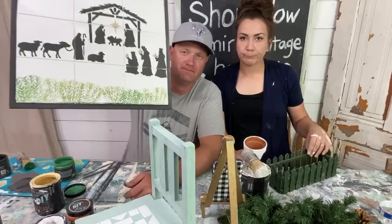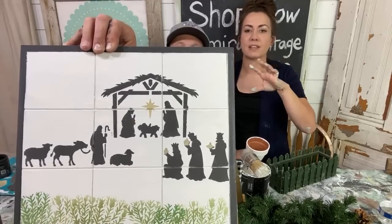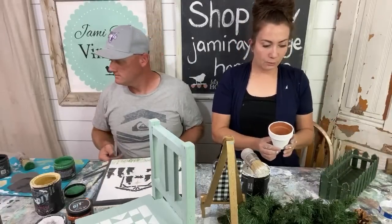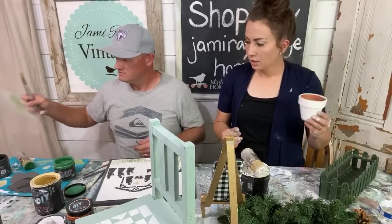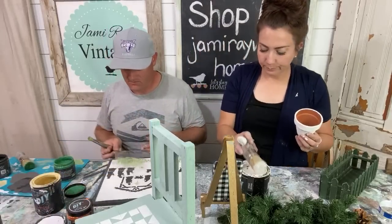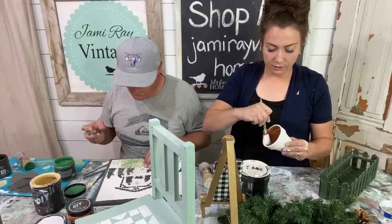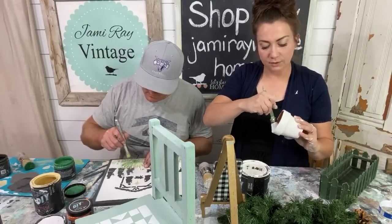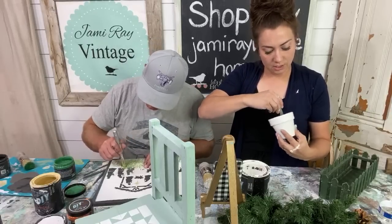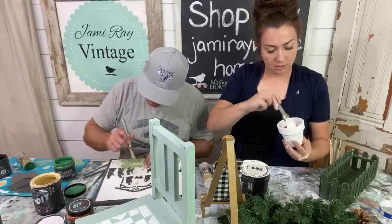Okay. Maybe you need to put a little bit of grass up by their feet. That'll help bring it. Yeah, they're floating. They look like they're floating wise men and such. Where's the white paint? Wherever you had it last. I feel like I'm probably not going to finish this project, but you guys get the idea, right? I'm painting these white, and then I'm going to put the greenery in there, and then I might add some pine cones.